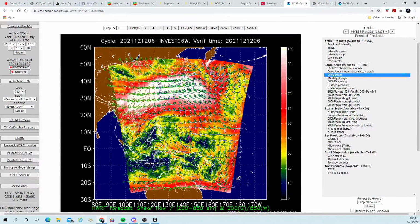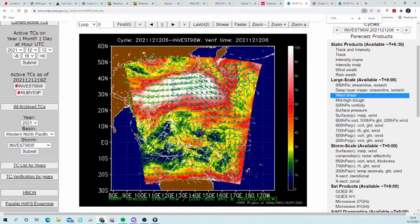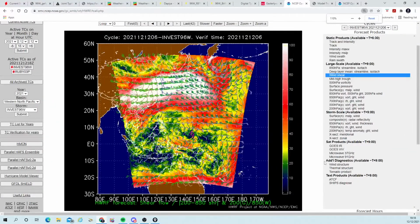This is wind shear. As you can see, there's really low wind shear. Very, very low. 10 to 15 knots, right where the storm is at. Wait, can I zoom into this? It's going to work like that. Okay. So generally where the storm is at right here, it's low wind shear. And I think this wind shear is generally going to weaken as the storm continues to progress towards the Philippines.